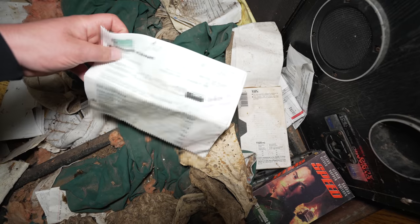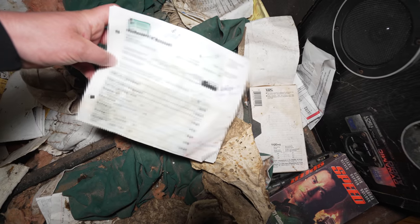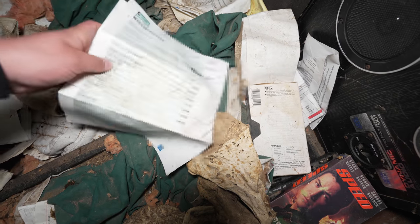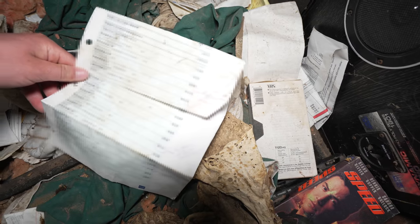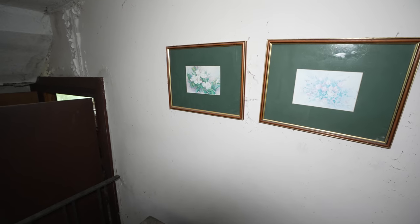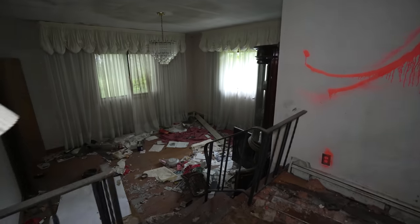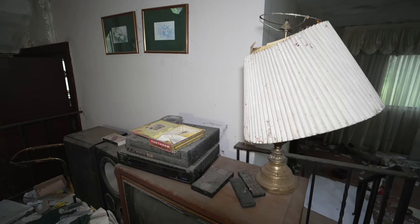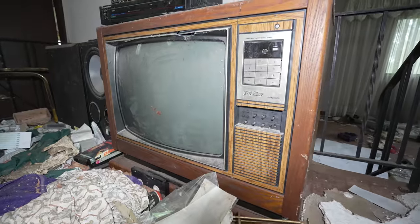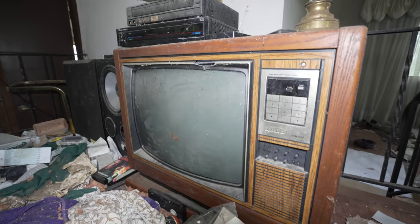This is a statement of an account from 1996 from a contracting company. Home improvements. This might have been that business that they were running out of that van. That lampshade seen better days. Dynacolor. Just unreal.